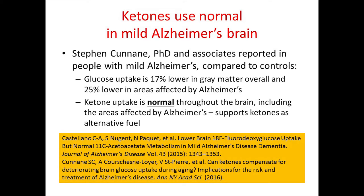So they all believe firmly that ketones could be used as alternative fuel to bypass this problem of insulin resistance and the problem of getting glucose into brain cells. So we heard from Dr. Kunane, so this is much more recent research now, some evidence that this actually may be the case.